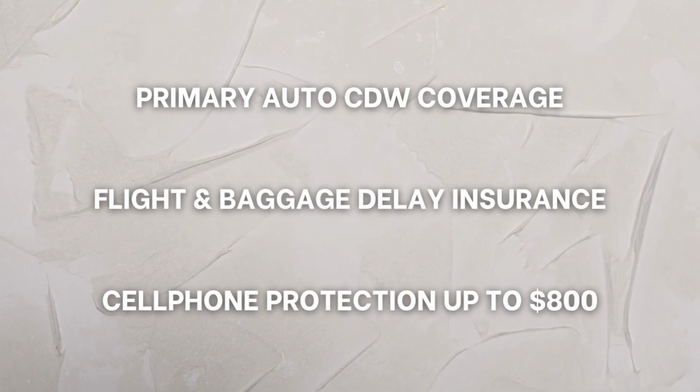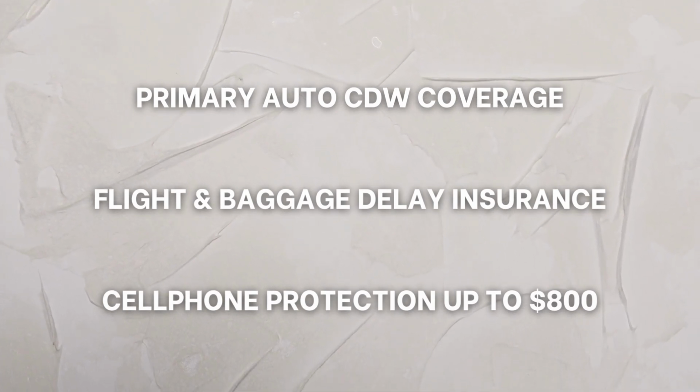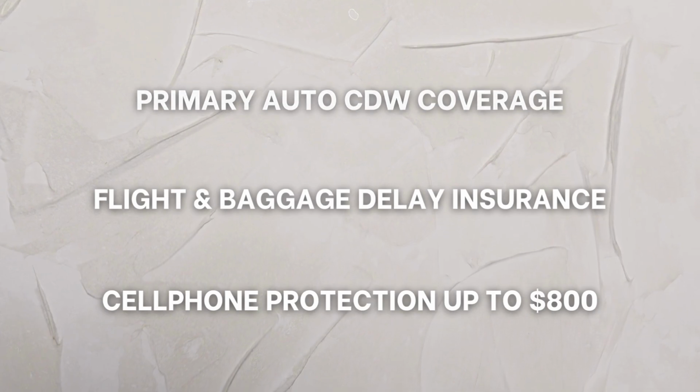This card also does come with a $100 credit for Global Entry or TSA PreCheck. It has no foreign transaction fees, and it does have some pretty solid insurances as well, including primary CDW, flight or baggage delays, and it also does come with a cell phone protection plan up to $800.